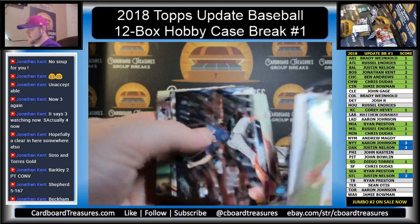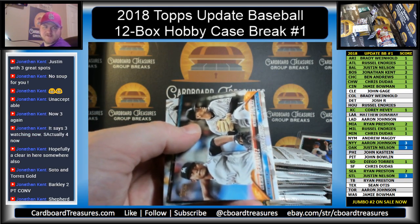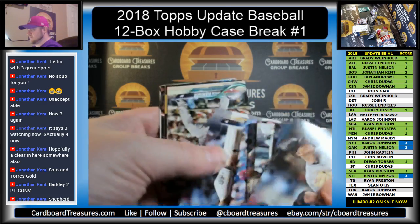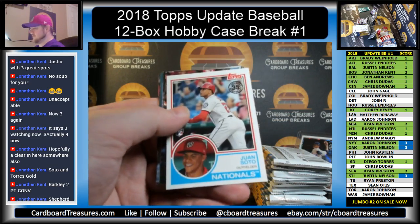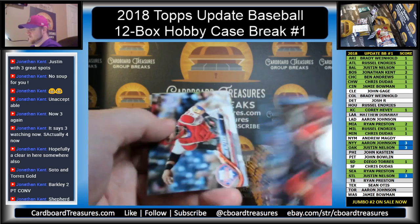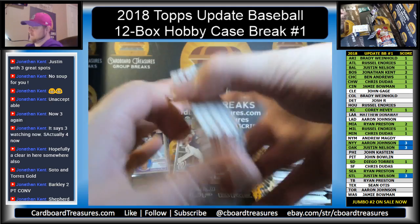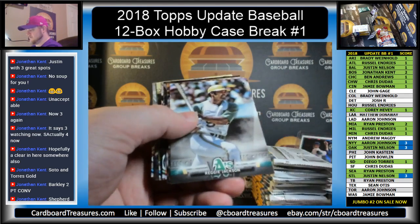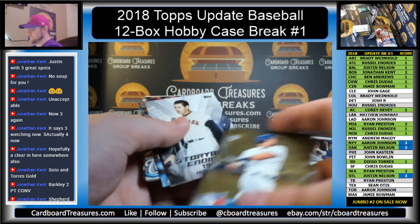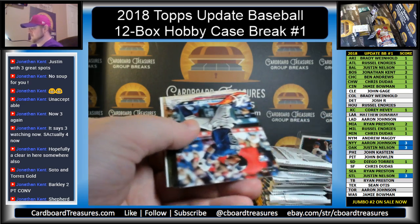There's Beltre. Torii Hunter. Yeah, Justin did a great job picking his spots for sure. Juan Soto, 83, rookie card. Nice one, Nationals. There's Moncada. Reggie. Austin Gomber. Billy McKinney, rookie gold for the Blue Jays. Ted Williams, storybook endings. There's Juan Soto. And Acuna.